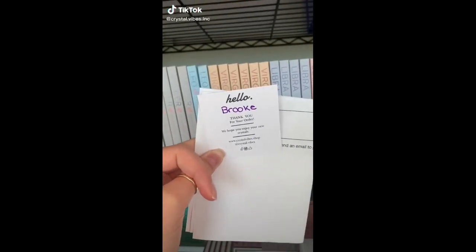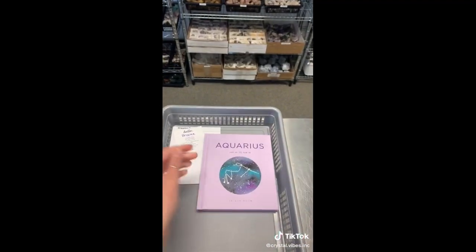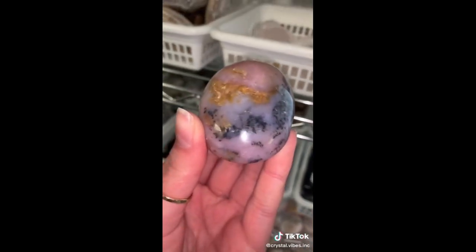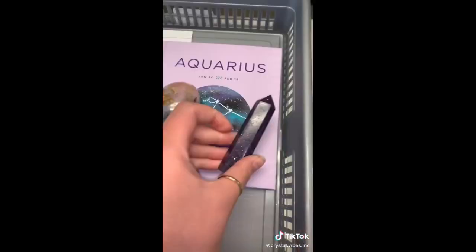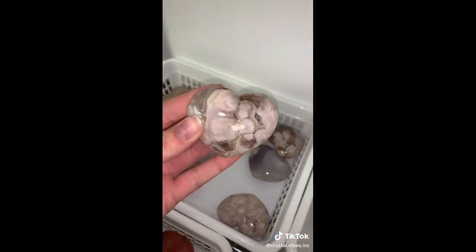Happy Friday! We are going to pack an order for Brooke, starting off with this beautiful Aquarius Zodiac book. Brooke also got a mystery box, so we're going to start off with this Peruvian pink opal palm stone, a gorgeous lepidolite tower, one of these really pretty flower agate hearts, and I'm feeling really called to this beauty.